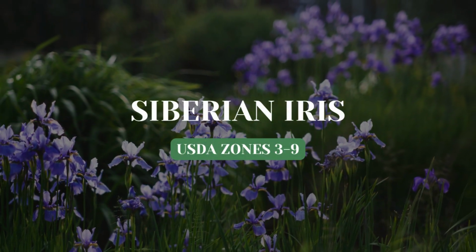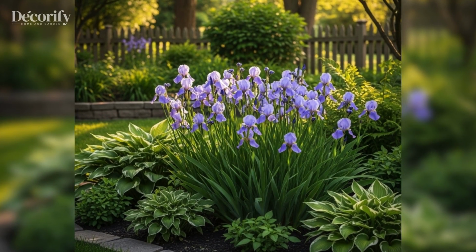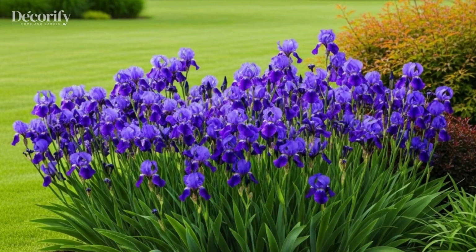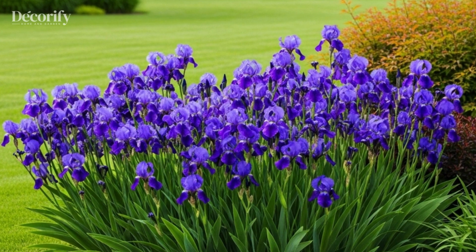Different from its bearded cousin, the Siberian Iris is even tougher. It's less showy in flower shape, but what it lacks in frill, it makes up for in elegance and endurance. Siberian Iris thrives in moist soil and cold climates.